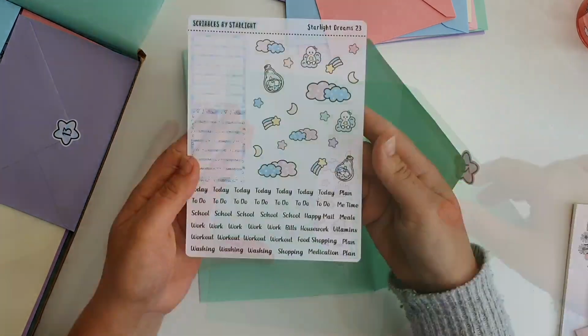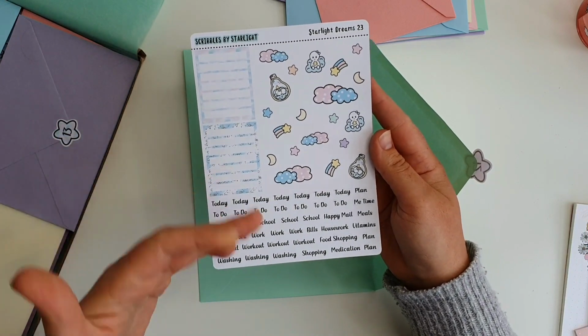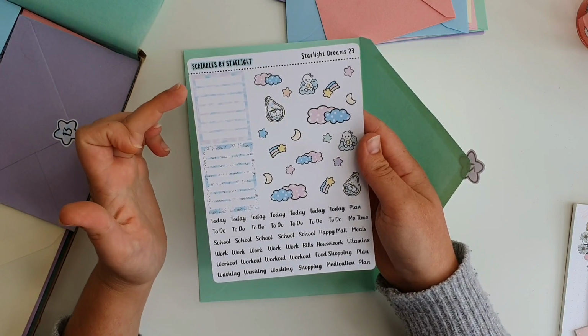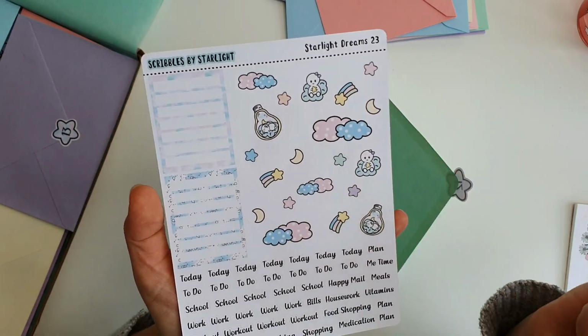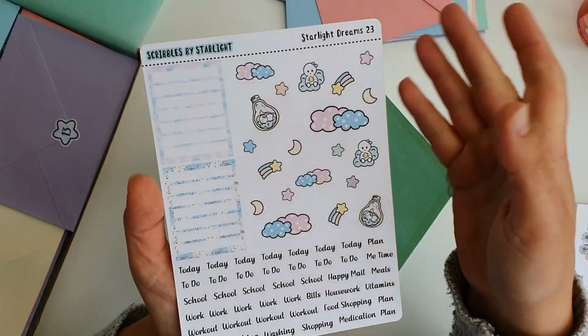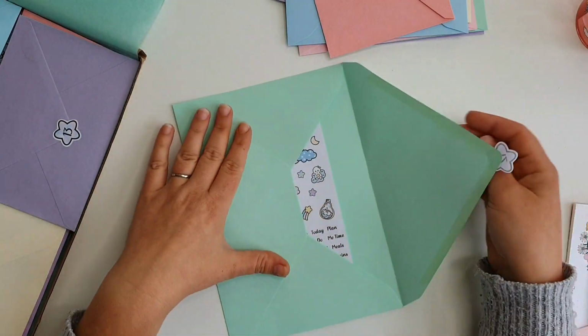Day 12 is the deco and scripts, and then I've put in some of the like weekly boxes as well. This is what my kits generally look like. This is page 5 of my kits, because I like these for like meal plan. And the deco is like clouds and Pip in a light bulb and Pip on a cloud holding a star. A shooting star, some stars and some moons. I just love it. I love this artwork so much. I'm so proud of it.